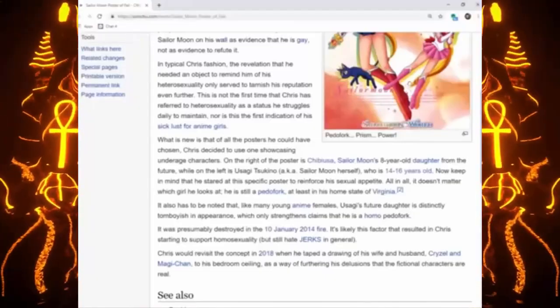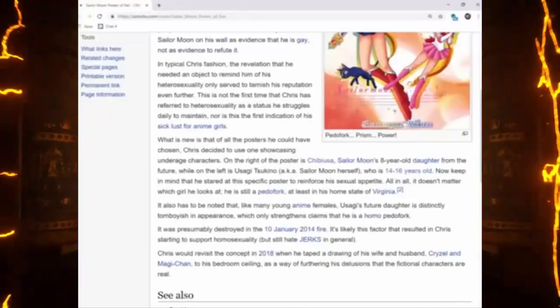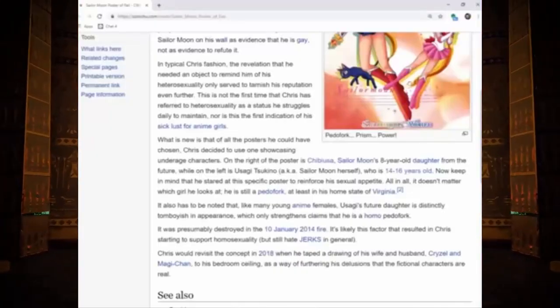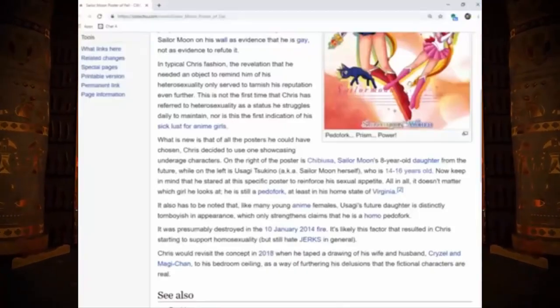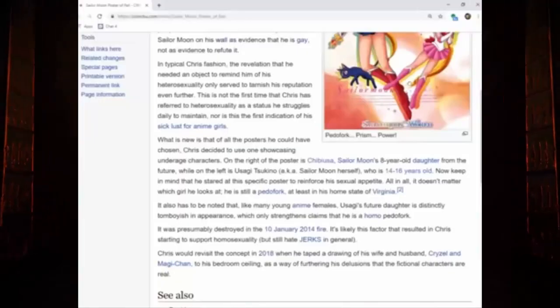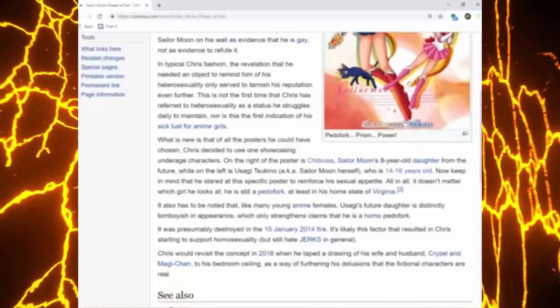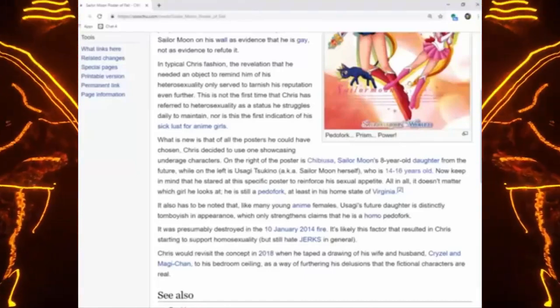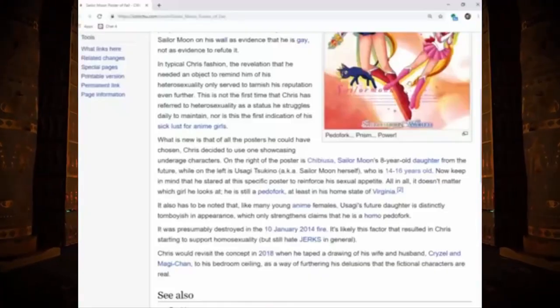Now keep in mind that he stared at this specific poster to reinforce his sexual appetite. All in all, it doesn't matter which girl he looks at, he is still a pedophile, at least in his home state of Virginia. It also has to be noted that like many young anime females, Usagi's future daughter is distinctly tomboyish in appearance, which only strengthens the claim that he is a homo pedophile. It was presumably destroyed in the January 10th, 2014 fire.